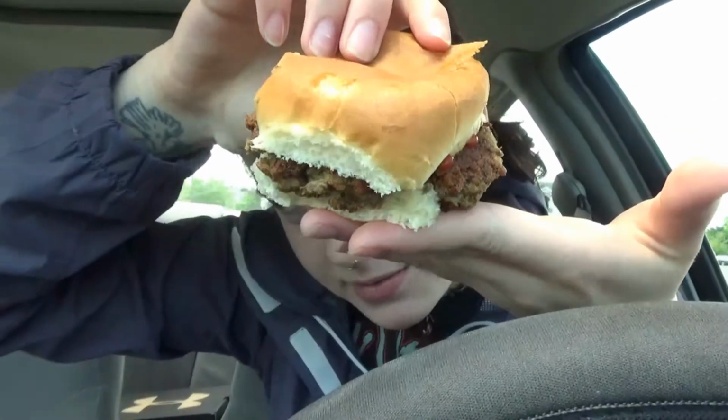That's a lot of food. I'm pretty full. What did I have? 3? Yeah, this is 4. This is the 4th little baby burger thing. Sliders. Baby burger thing. I like that better. So.